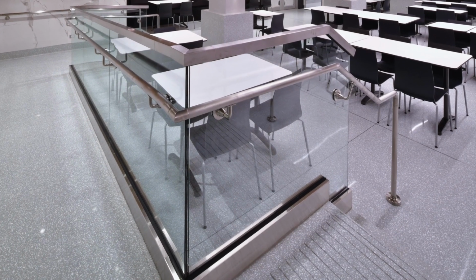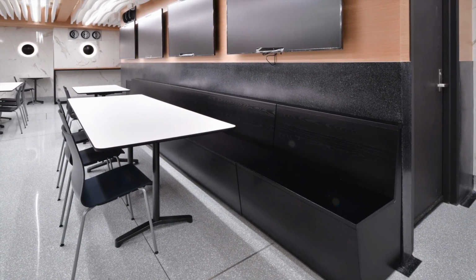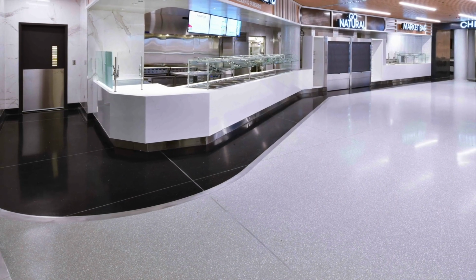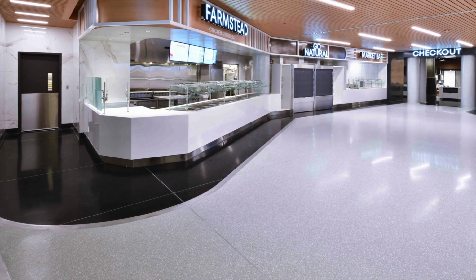All terrazzo, including curbs, a ramp, and poured-in-place steps, was hand ground on site and displays exacting craftsmanship and crisp corners. The project integrates sleek 9 1/2-inch aluminum strips and 4-inch waterjet cut strips curved to reflect the ceiling soffits.